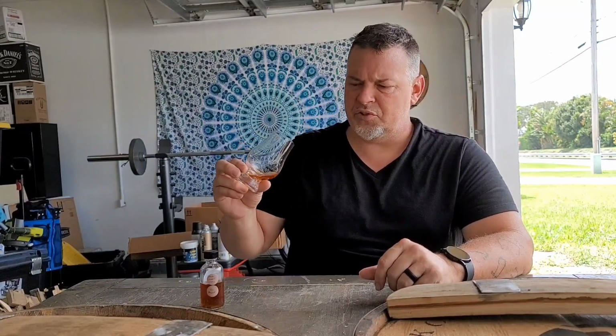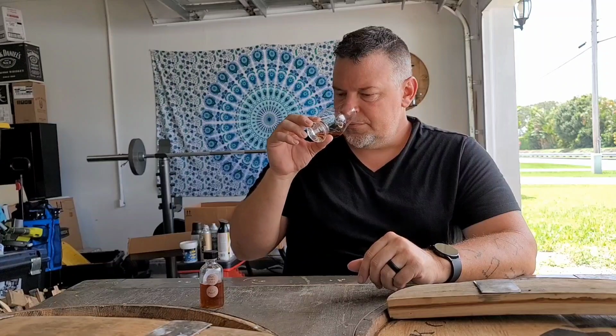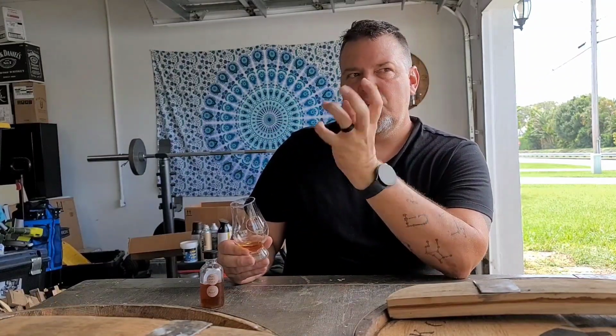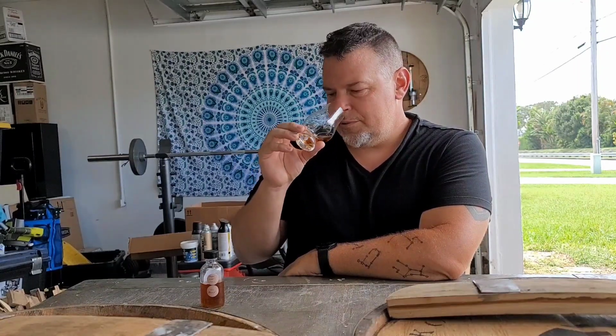I'm so glad to get to try this. I would never have purchased this, I don't think. But I actually like it. The nose, I like less than the palate. The palate is wonderful. The nose is a little pungent, a little... abrasive is not the right word, but it's just not... It's a little rough. It's a little ragged on the nose.